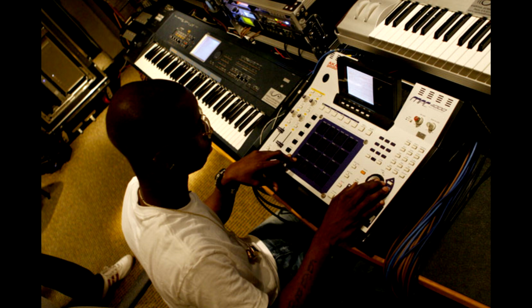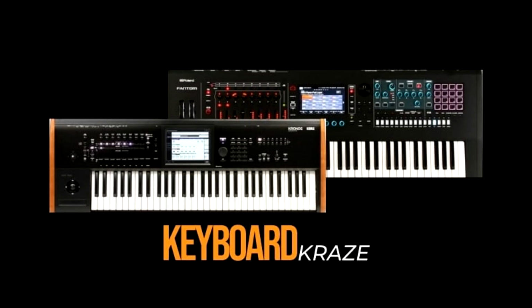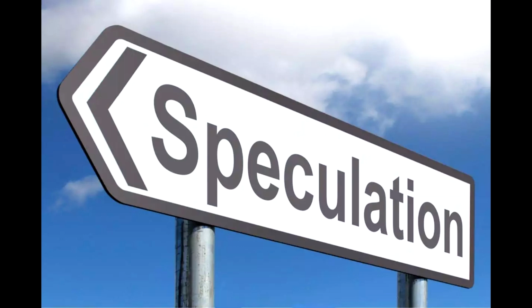But now Akai decides to step into the keyboard workstation space fully and come out with a full-blown keyboard sampler? Wow. Now, you gotta remember, this is all speculation. Akai never put out a statement saying, we're coming out with a keyboard sampler.